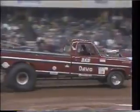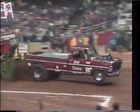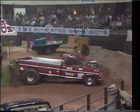But right now, going after the biggest of them all indoors. Look at the ground speed, Richard. He is flying out of this building. Look at that. Right up to the sand pile. A full pull. A full pull for the Bad Dog, Mike Stowe.